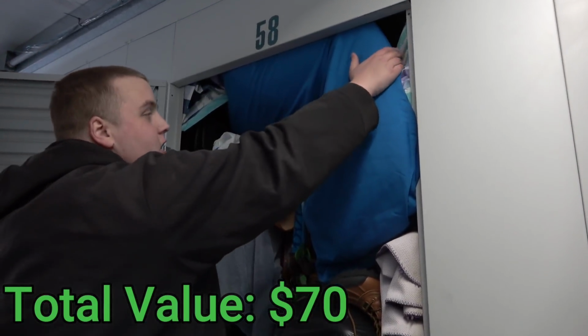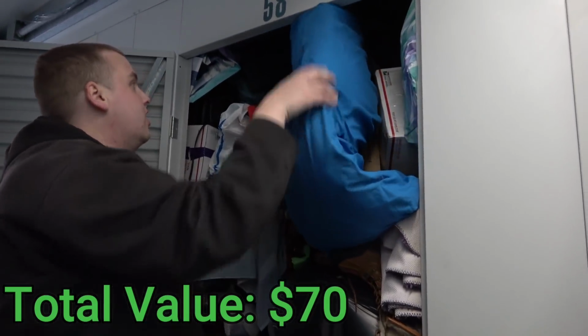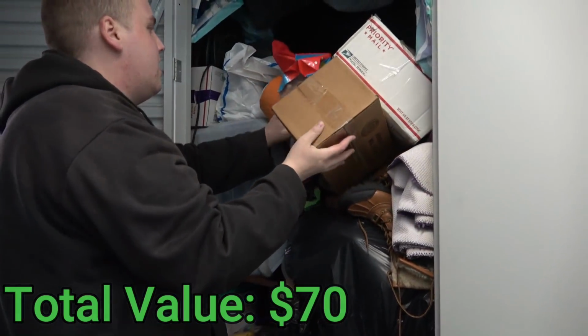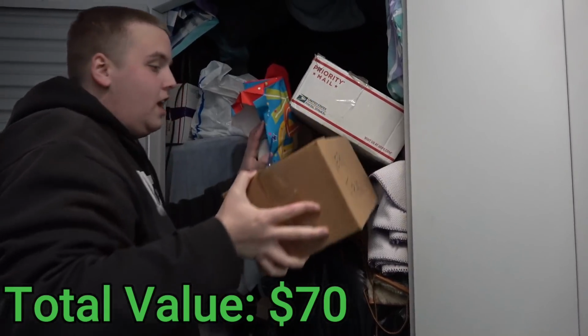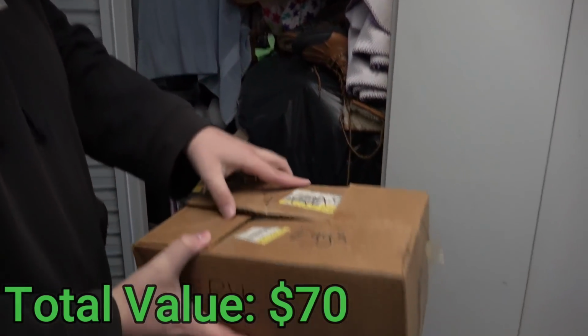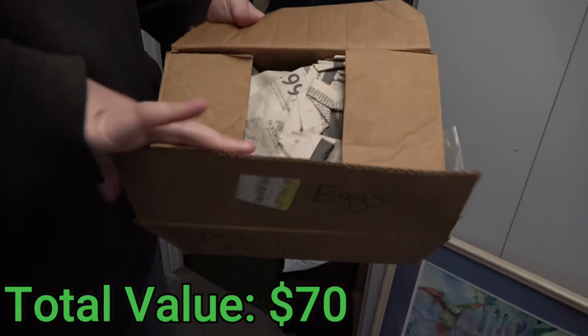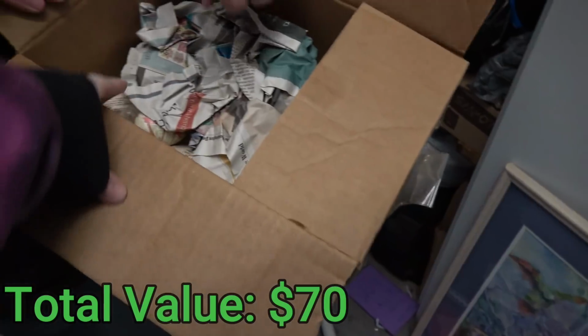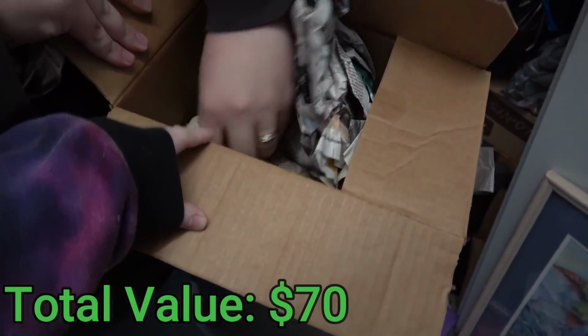You eat the pillow down and hope for the best. Just pull something. All right. Pillow's coming down. Pillow's down. I see more priority mailboxes. Wow, this thing is very full. Very fragile. Eggs. What kind of eggs are in here? I doubt there's any eggs. Oh, wait. Paper. What? Eggs. Oh, there are eggs in here.